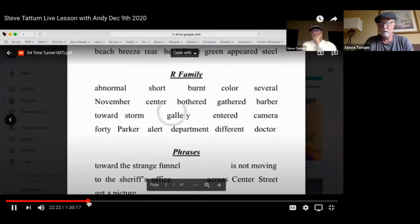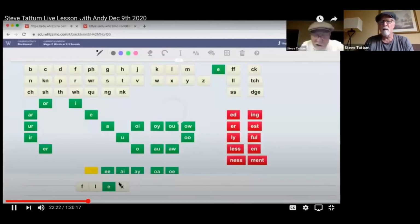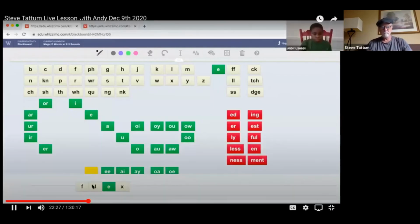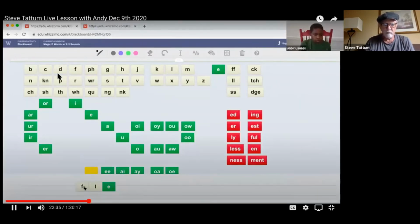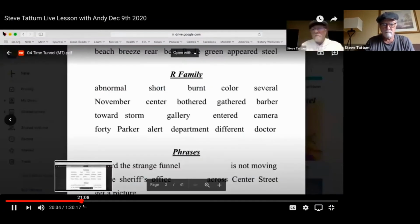Let's move. And this is mouth of syllables. Mirror it. Flesh. All right, start at the beginning, each sound. F. Okay. F. Okay.